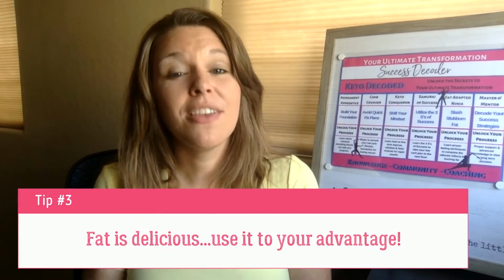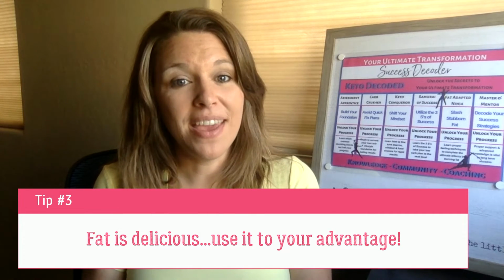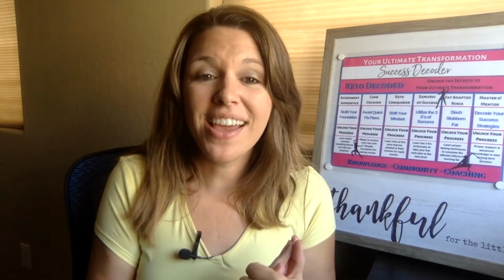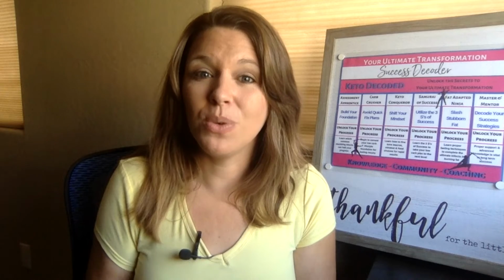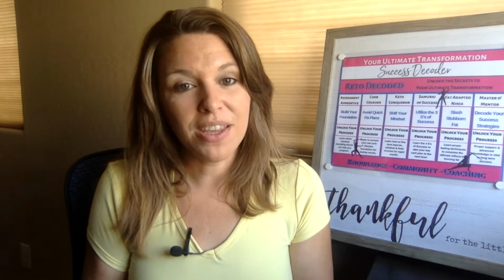Tip number 3, fat is delicious, so use it to your advantage. Many of the new keto meals that you're going to make will taste amazing. This is because you're using real food that your body can recognize and understands how to break down. This means that your body will soon recognize the value of these real food options, and it will actually start to crave them. The same can be true for your reluctant family.